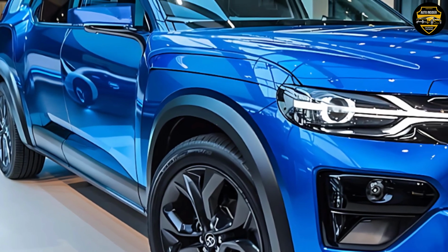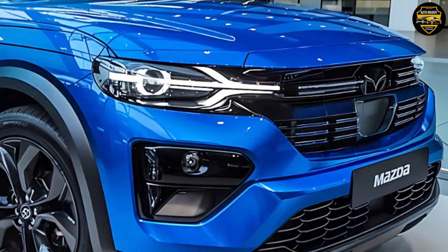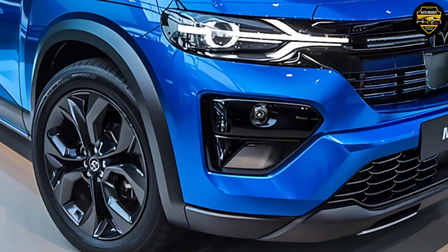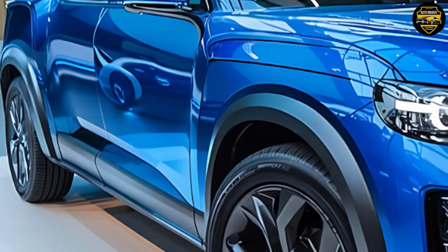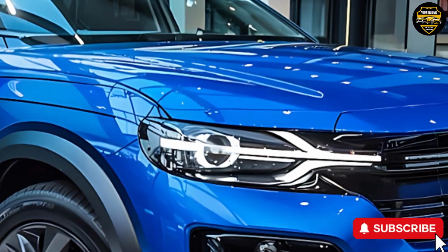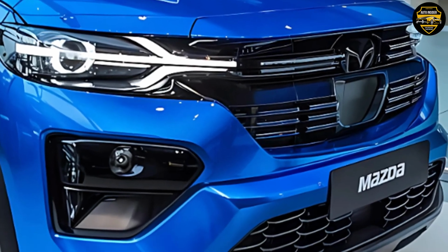It focuses on doing a few things really well: design, driving dynamics, quality, and comfort. And when you layer in those subtle tech and safety upgrades for 2026, it's clear that Mazda is doubling down on its strengths. It may not be the largest SUV in its class or the most tech-packed, but it's arguably the most well-rounded. If you're looking for something with personality, polish, and a genuine connection to the road, the CX-30 is still the one to beat.